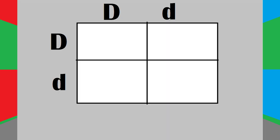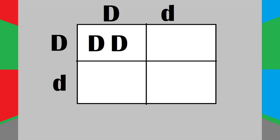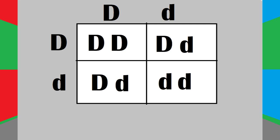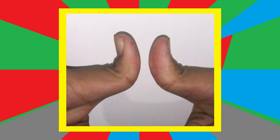To understand what's going on here, these experiments can be shown using what's known as a Punnett Square. When genes combine, such as 2 dominant genes, the dominant trait will always appear. If a dominant gene combines with a recessive gene, then the dominant gene overrides the recessive and the dominant gene appears. However, if you get 2 recessive traits combining, a new trait will appear, a recessive trait, such as in Hitchhiker's thumb. So now you know more about dominant and recessive traits.